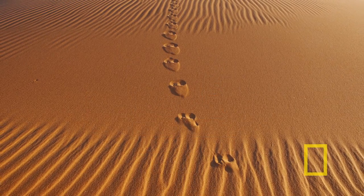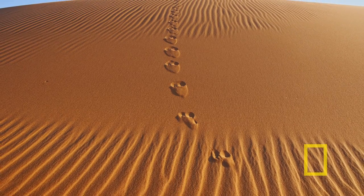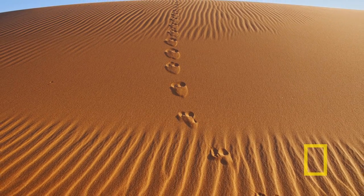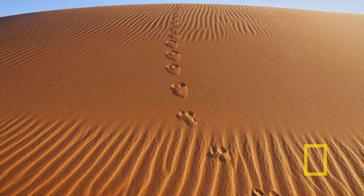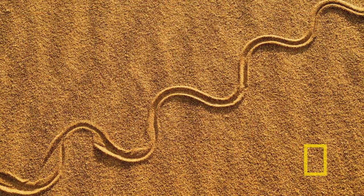It's not easy to see wildlife in the interior of the Namib Desert, and most of the time you have to be content with deciphering tracks, like these of a Cape fox making its way up a dune. Or the slithers of a snake winding its way through the sand.